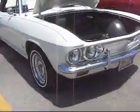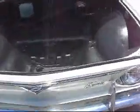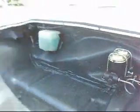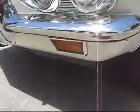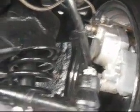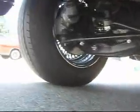Here's a 67. Got the darker splatter paint in the trunk. Engine in the rear for safety. Got a giant master cylinder, dual braking system. Does this have disc brakes? It's a giant master cylinder. Yeah, I guessed right. Later model GM disc brakes. Not that you need it, but for safety.